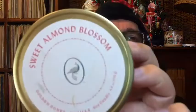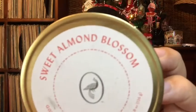I also finished another small one, Sweet Almond Blossom from Opal House. Couldn't smell this really when it was burning, but it definitely has an almond scent to it when you're up close to it. But it was nice just for the light in the lanterns, really.